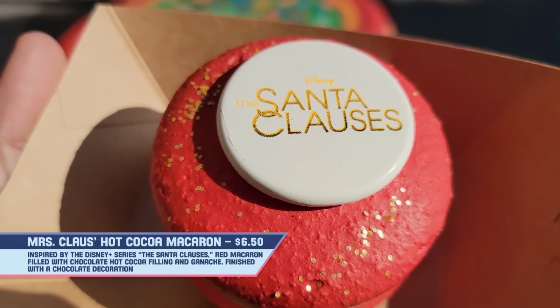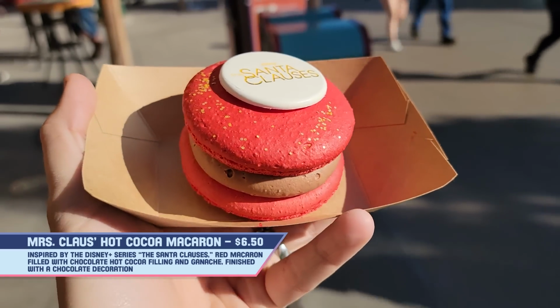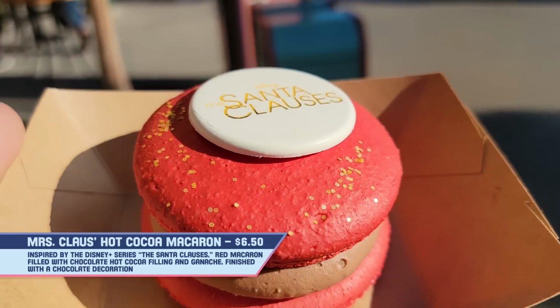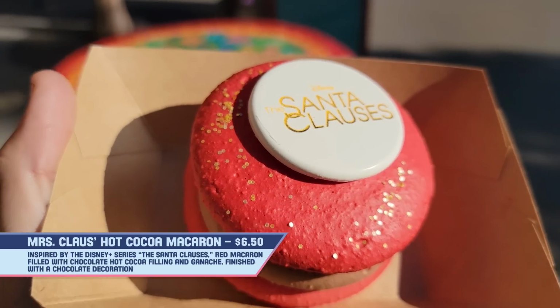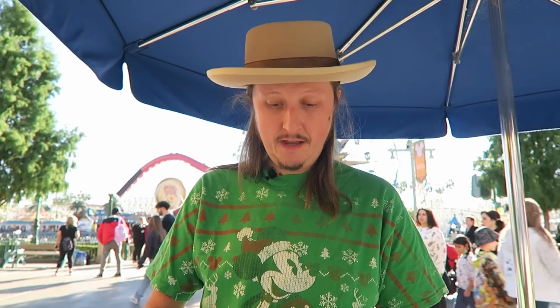This is Mrs. Claus's hot cocoa macaron. It is inspired by the Disney Plus series, The Santa Clauses. It's a red macaron filled with chocolate hot cocoa filling and ganache, finished with a chocolate decoration. And we did get a chocolate decoration this time. It's promoting the new series coming to Disney Plus. And it's got little gold sparkles on it too, which is really super cute.